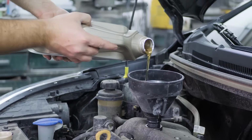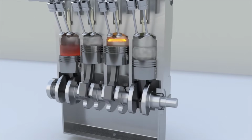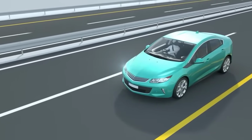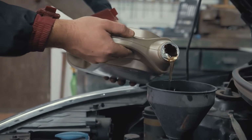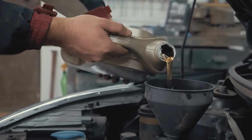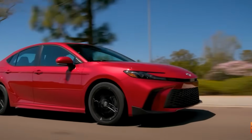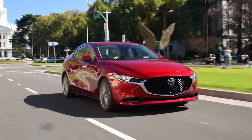Checking carefully and filling to the proper line every oil change ensures your engine always runs with maximum protection, a habit shared by high-mileage car owners worldwide. So there you have it. The oil change tricks that aren't just about keeping your car running, but about unlocking legendary engine life. These are the habits that separate average cars from the ones that become legends.